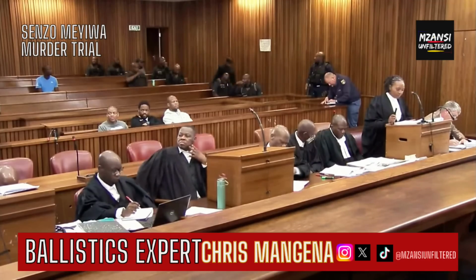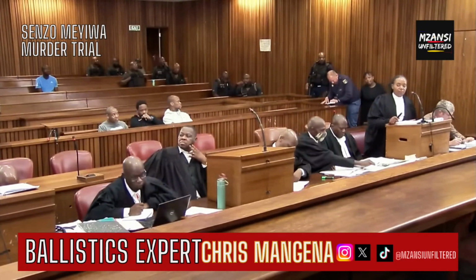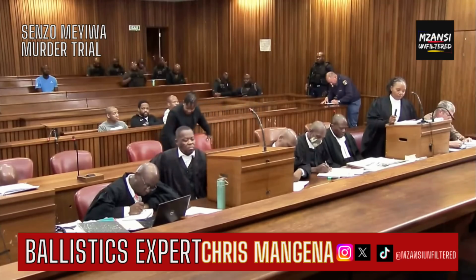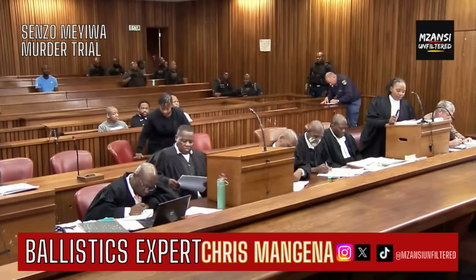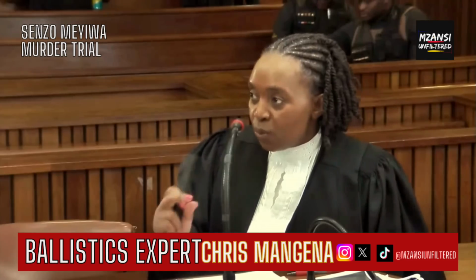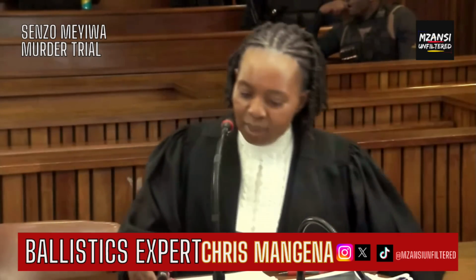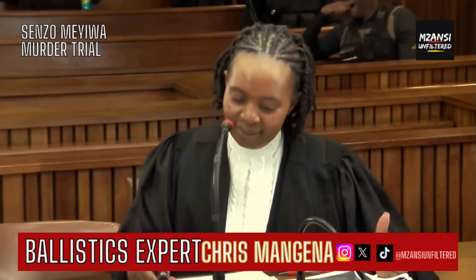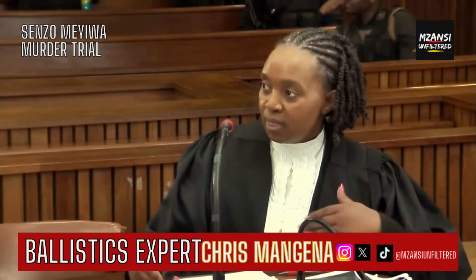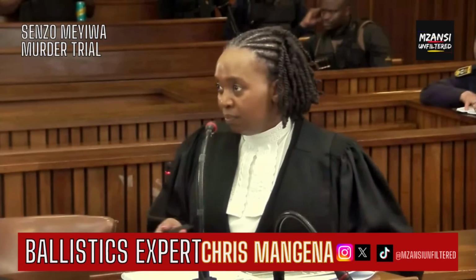Panel, is it correct that you had also indicated before this court that the other marks are not clearly visible because the barrel was worn out? That is correct, ma'am. And as a result of that, the marks were not transferred consistently into the test. That is correct. The barrel is worn out and there's slippage also. That also affects the markings.